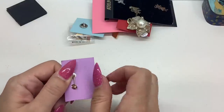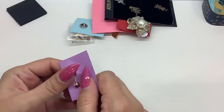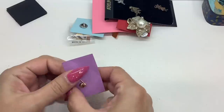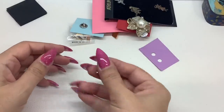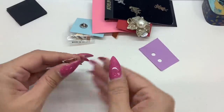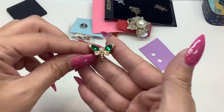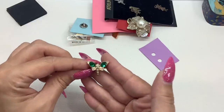Let me try to open it and see if there's any markings on the back. All right, come on. Darn. Okay, well, it is very pretty, a little butterfly, but there's a missing stone right there in the center. So $1.